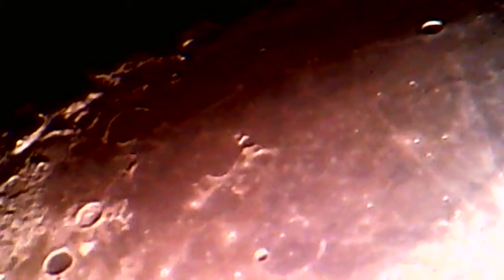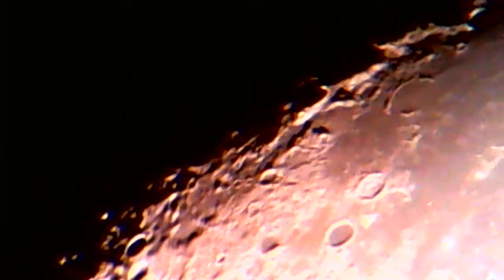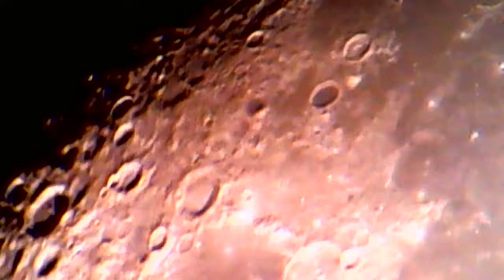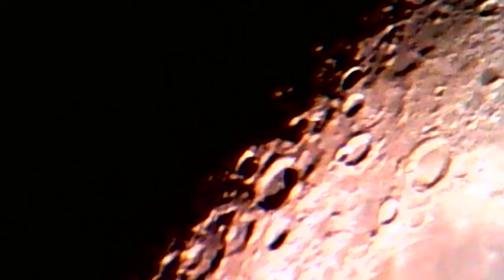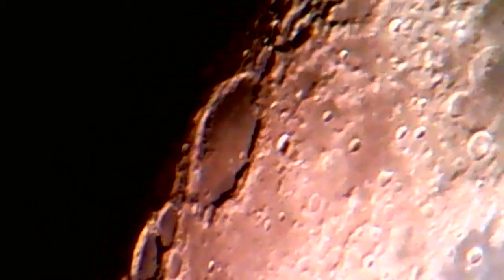I may have to do something with this. Let's turn the contrast down a little, wrong way. Turn it down a little bit. That's a little better. Now let's go back up and find my crater. Still not up high enough. It's farther south. We're actually going to the south here, believe it or not. There it is. Okay, now I'm beginning to be able to see the top of it.